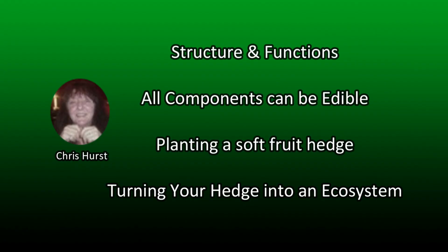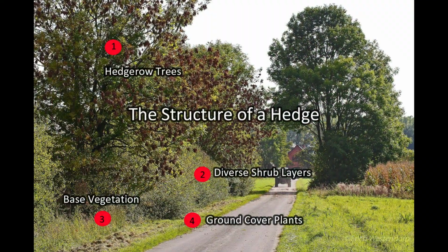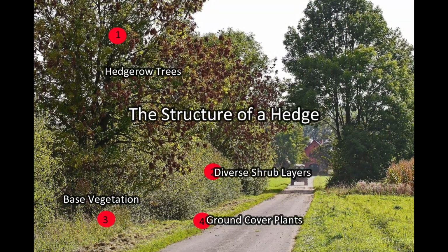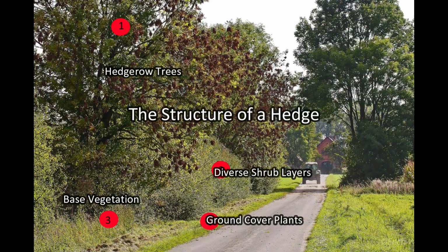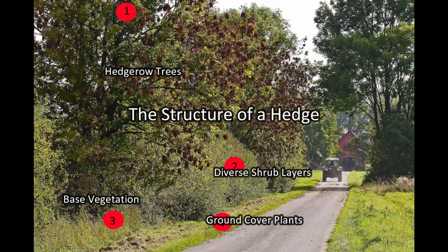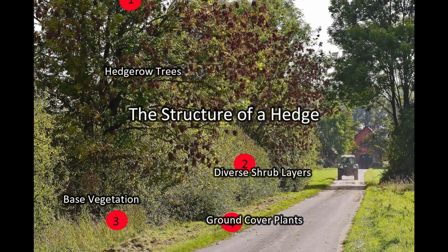I'm Chris Hurst, and in this video we're going to be looking at all aspects of creating edible hedges. Hedges are complex structures with many trees and plants forming different layers. All of them live in harmony with each other. Every single element or plant of the hedge performs a different function, maybe many functions. And every function feeds into different elements.